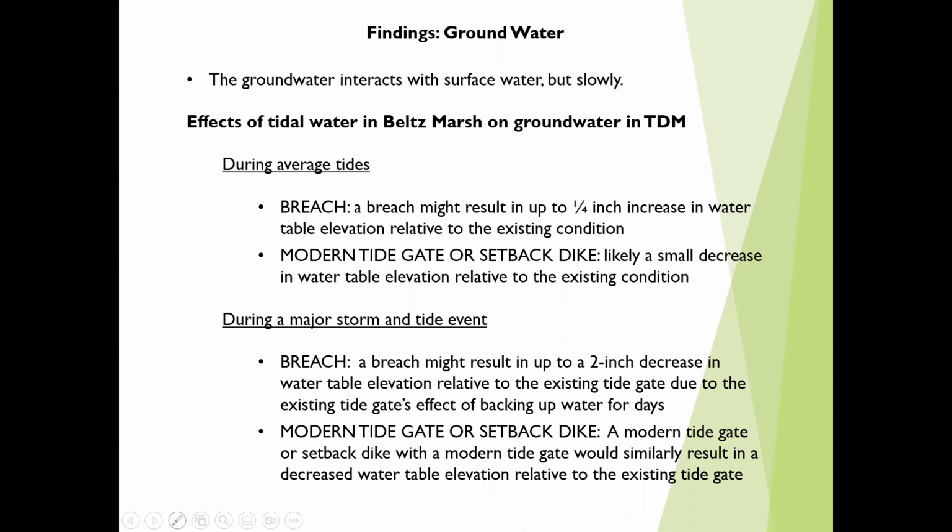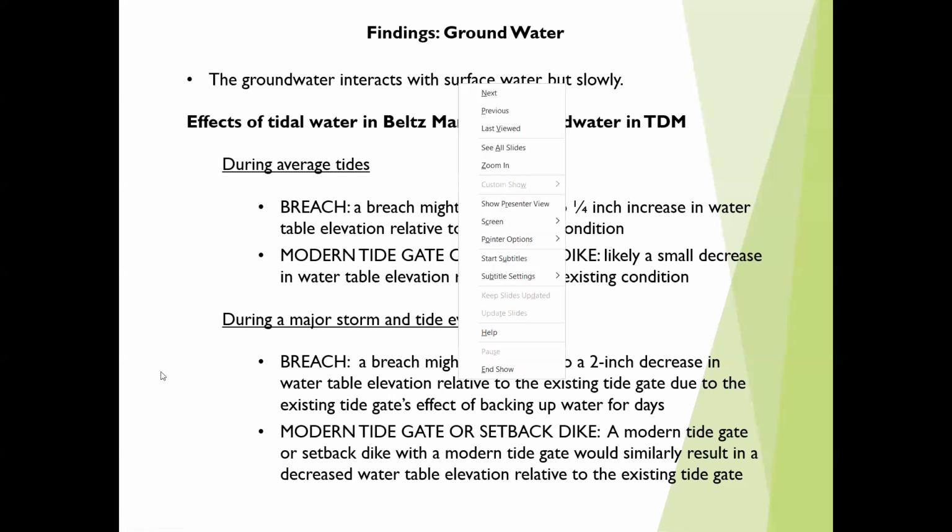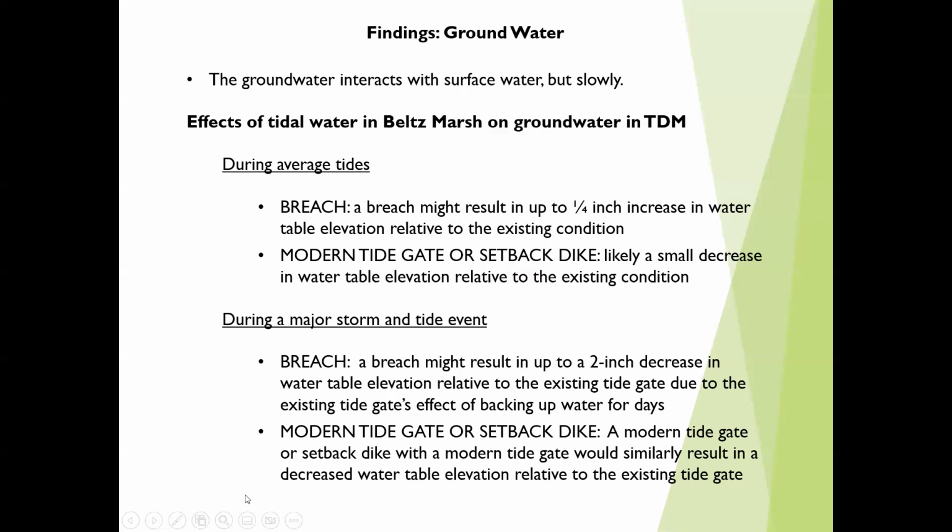Then the other more interesting factor here is that during a storm or major tide event, the breach would result in a decrease in the water levels close to Sitka Sedge State Natural Area because the water doesn't hang out there for days. Surface water doesn't get ponded up in that bathtub and sit there for days on end. It's able to get out fast enough that it doesn't have time to influence the surface aquifer of the groundwater. And under both average tides and during major storm events, modern tide gate and setback dike would result in decreased water table elevations relative to the existing condition.